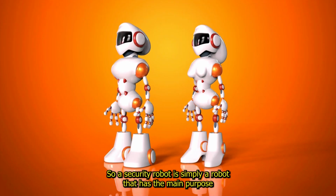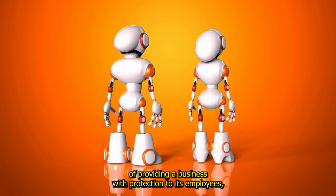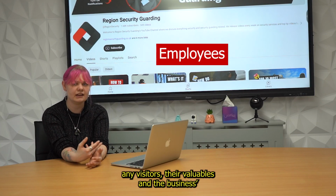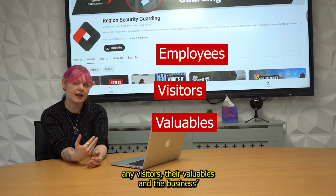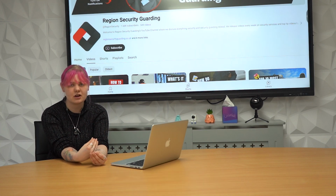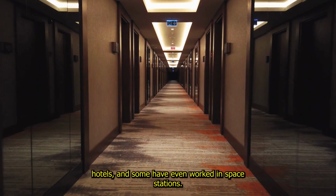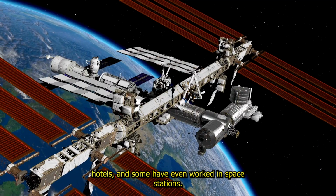So, a security robot is simply a robot that has the main purpose of providing a business with protection to its employees, any visitors, their valuables, and the business's building itself. And they've been hired by many different types of businesses. Some security robots have worked in casinos, shopping centres, hotels, and some have even worked in space stations.